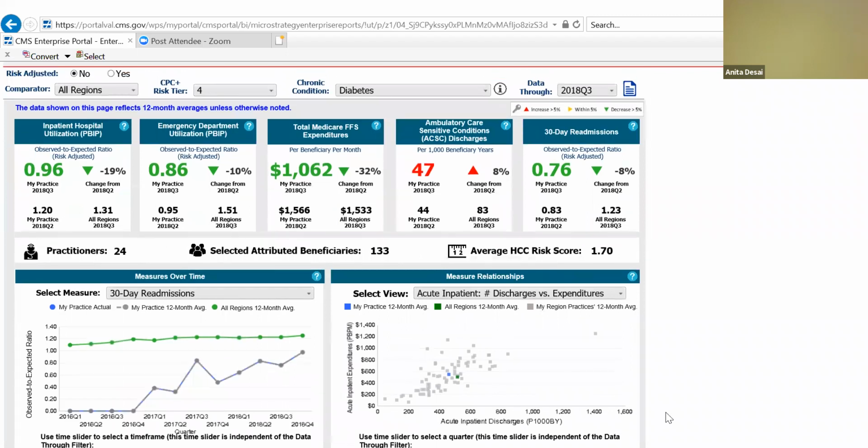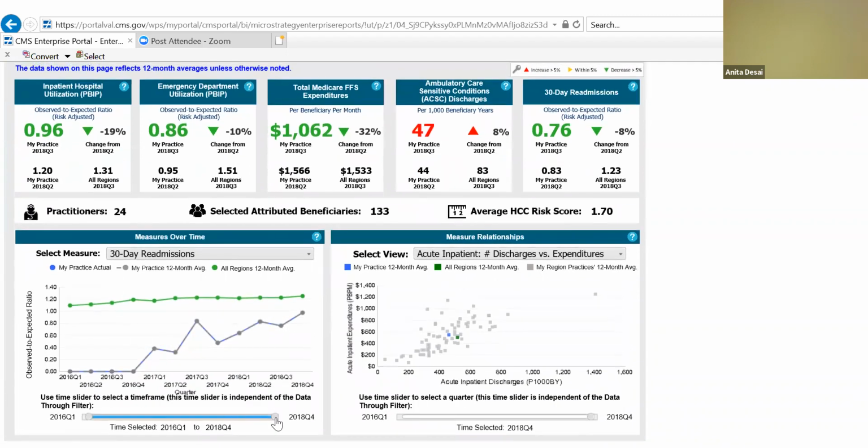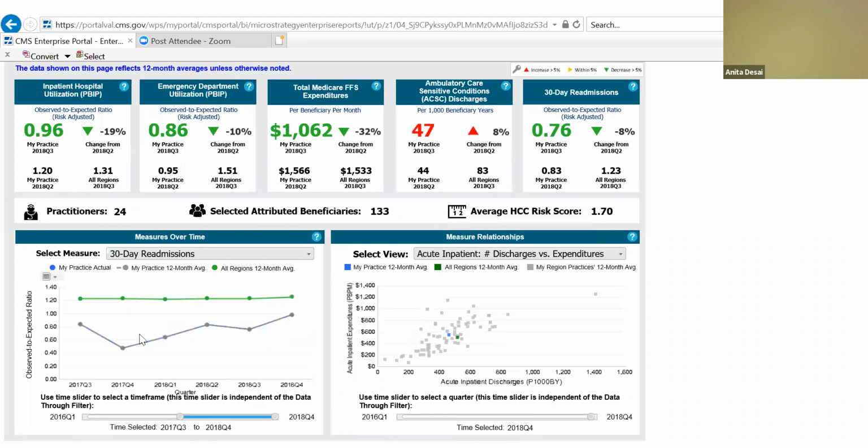And then there is functionality on each of these graphs where they can adjust the time sliders. So if, for example, the practice implemented a performance improvement project during this quarter and they don't necessarily want to look at the previous quarters, they can use the time slider here to adjust which data points they're looking at.